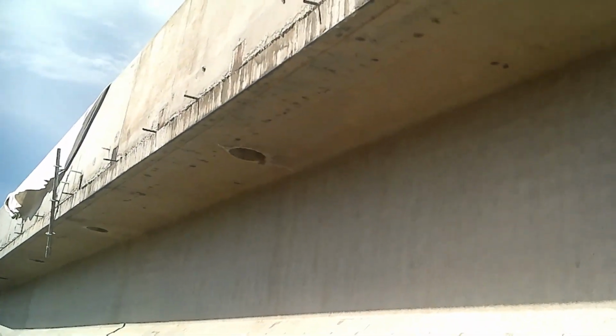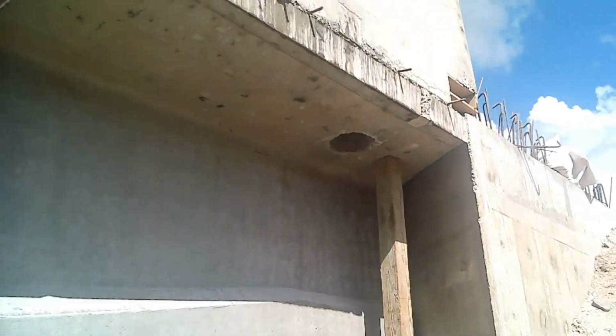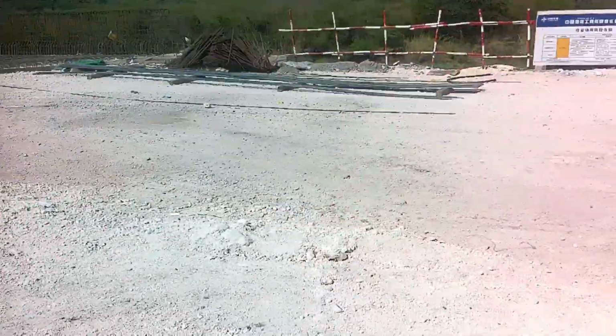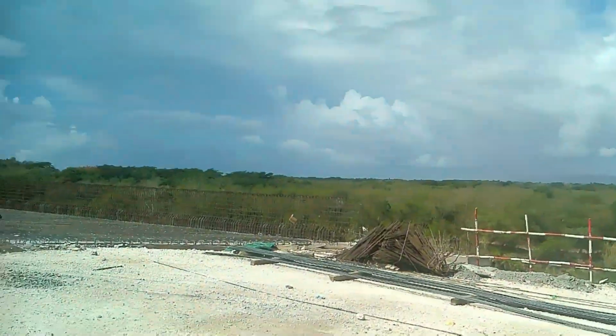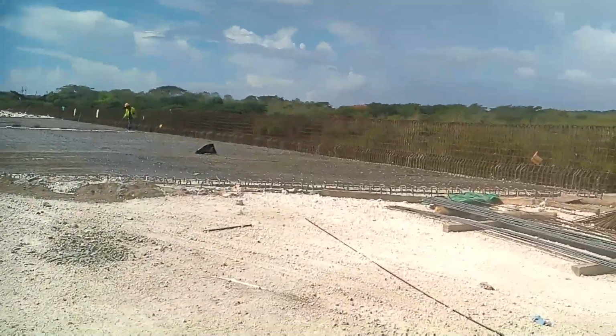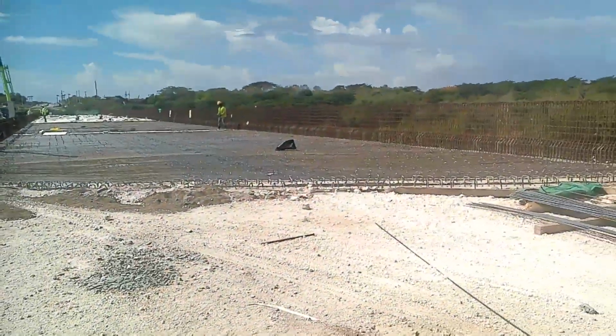So I did mention to you about those holes in the cantilever deck, and they are called scuppers. They are there for drainage purposes, to drain the water off the bridge. So it looked like to me this bridge is super elevated to one side. Yes, as I was saying to you, beneath the bridge, I have not observed any approach slab.